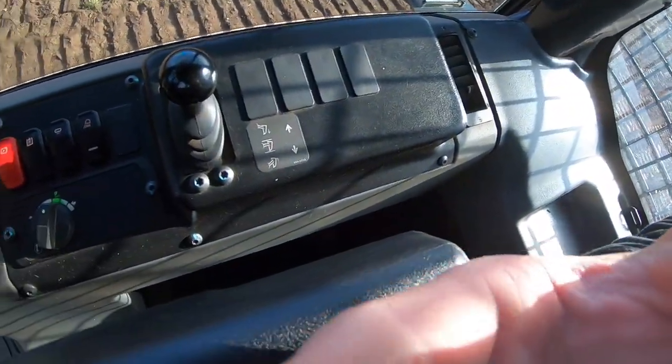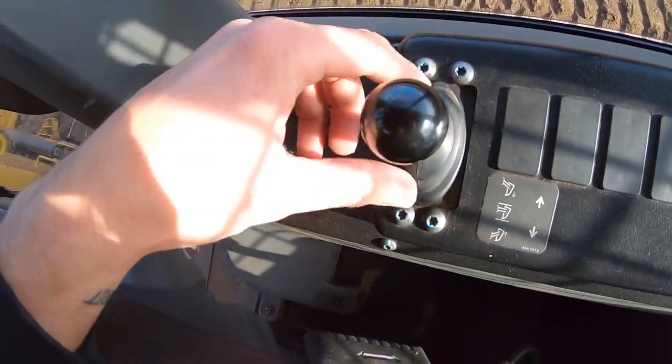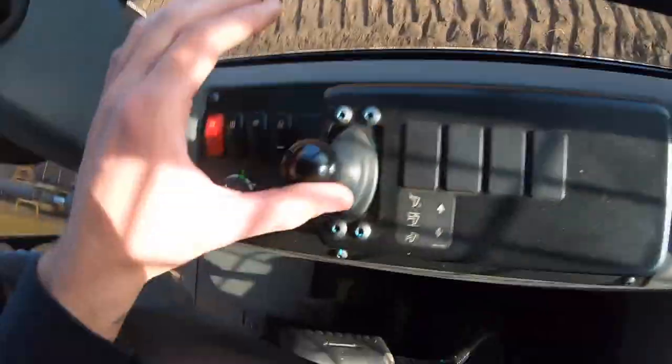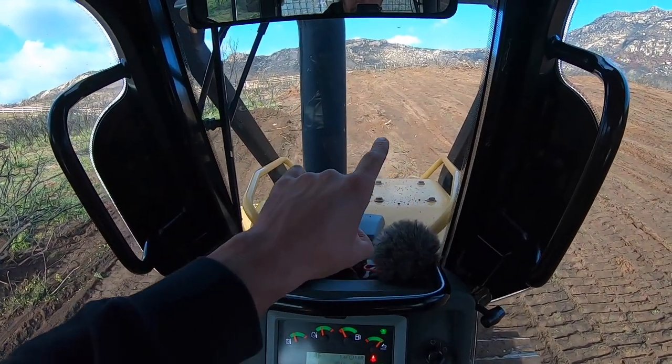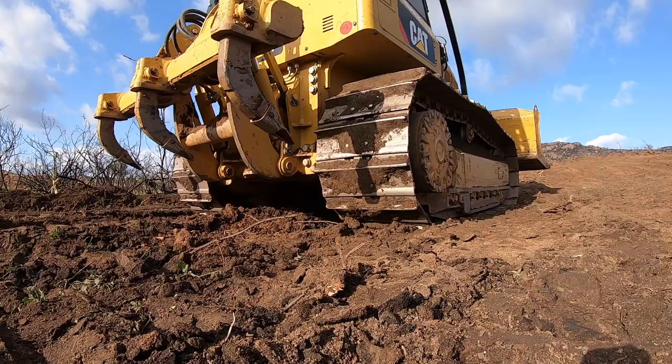One thing we haven't played around with much yet is the rippers, which are on the back there. So this is how we actuate them down. If we hit down on here, you see them go down back there. We'll see if these will rip up some of the roots, because you can see in front of me, even though we're skimming the surface, there's still a lot of root balls down in the ground.